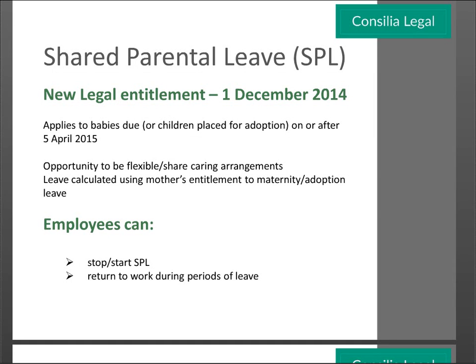The other thing as well with shared parental leave is it must be taken during the child's first year, so the first year following the birth or the first year of adoption placement. So it's got to be used within that year. So how is it calculated then?